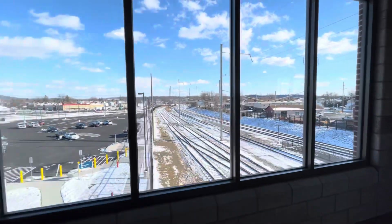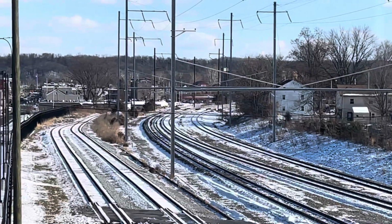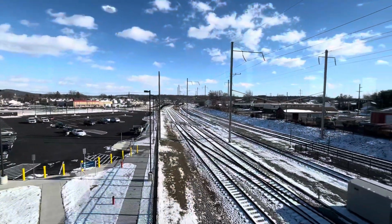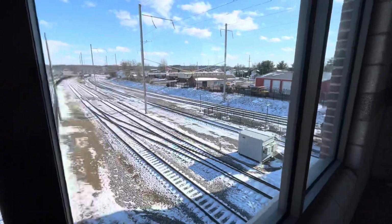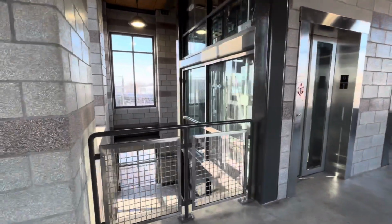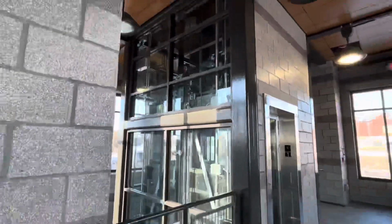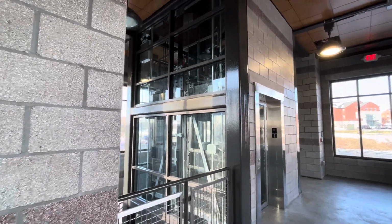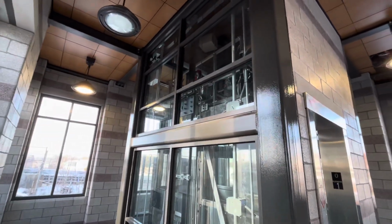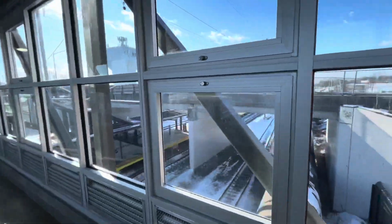Alright, here is the new Middletown, Pennsylvania Amtrak station. Just opened today, everybody. There's an elevator that has yet to be put in service. I don't know what model that is. Oh wait, notice elevator. You see the sign that says the trains, which are right down there.